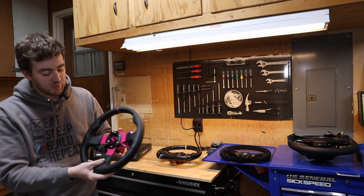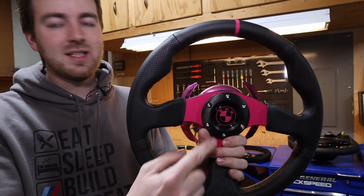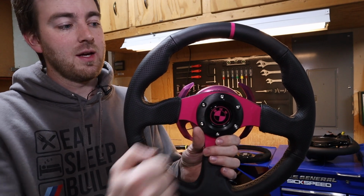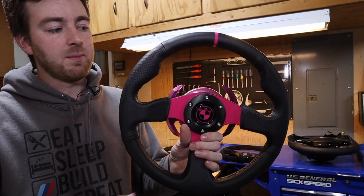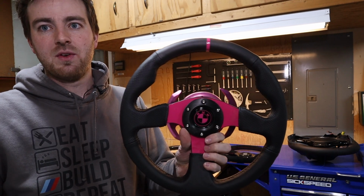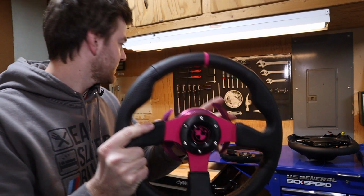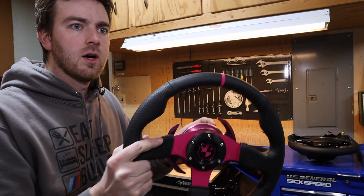Let's get a little bit close and personal here and take a look at this one. As you can see here, we have done the pink and black BMW, and then I wrapped the inside there and did a stripe on the top. This is the quick release hub. The other side of the hub is around here somewhere.